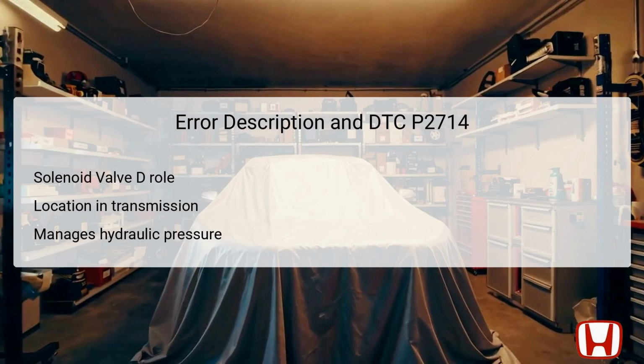The AT clutch pressure control solenoid valve D plays a significant role in regulating hydraulic pressure for the automatic transmission. This solenoid is found in the secondary valve body, which is integrated within the transmission assembly itself. It ensures the appropriate amount of pressure is available for clutch engagement, which directly affects the vehicle's acceleration and deceleration in various driving conditions. When valve D is stuck off, the hydraulic pressure needed to engage the clutches may be diminished, leading to issues such as harsh shifting or even an inability to shift into certain gears.